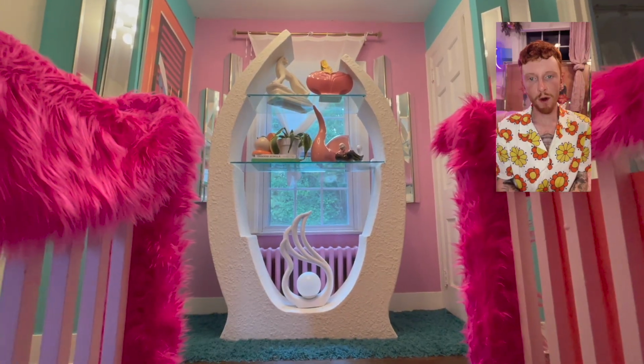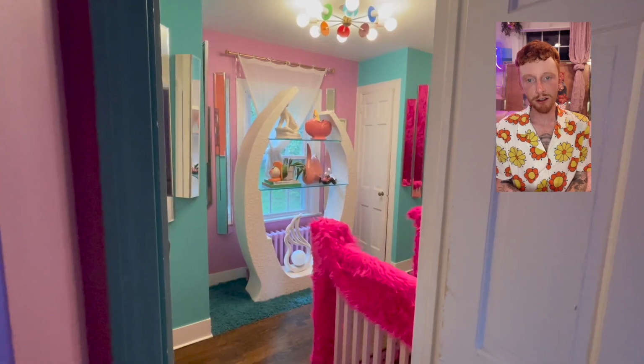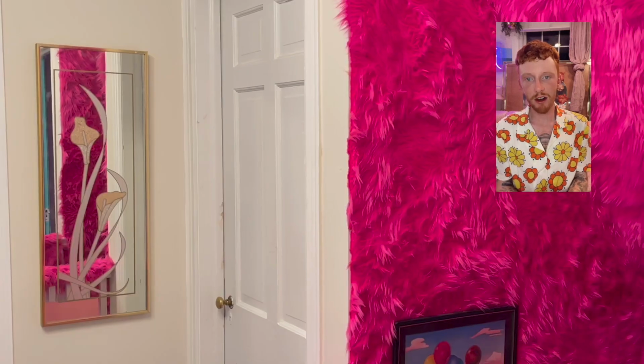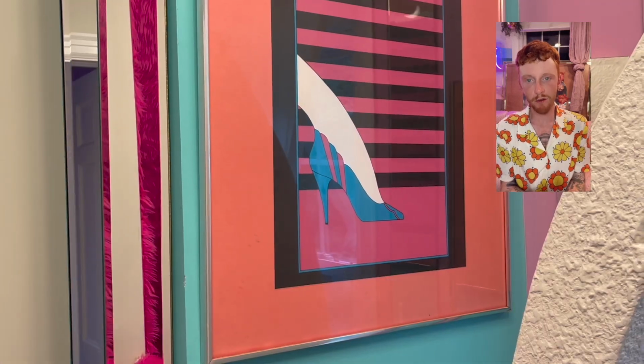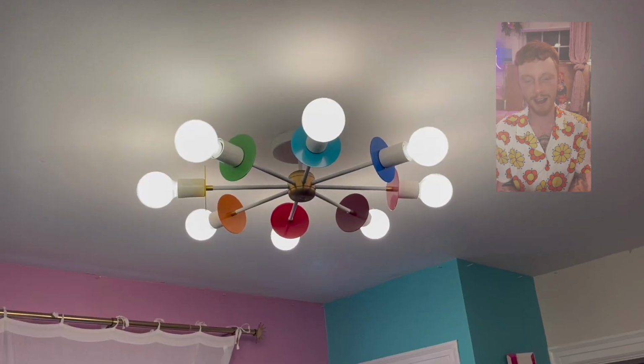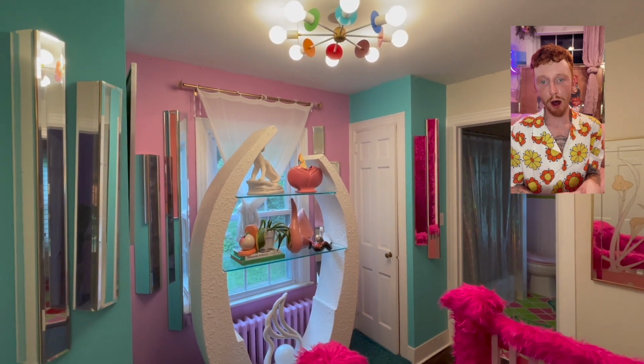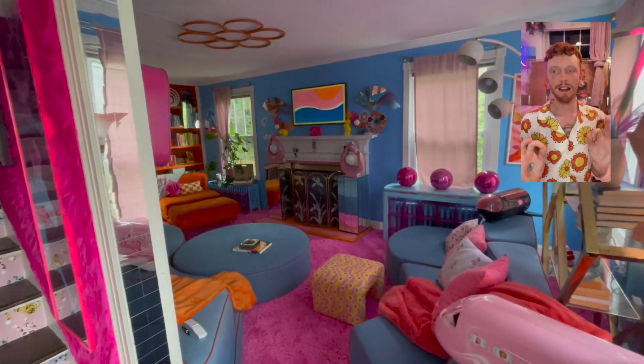Now, this hallway I am not done with yet. It's not perfect, and it needs to be. It's a little too beige for me. I love the etagere, this postmodern piece I searched for about a year, and until I found it, I could not sleep at night. Check out that chandelier, guys. It is so homosexual.